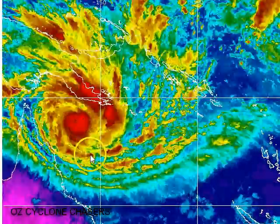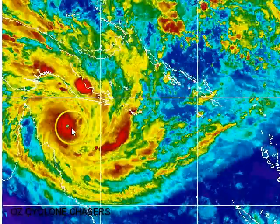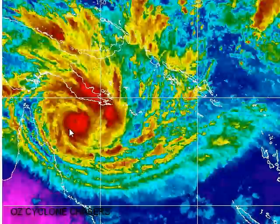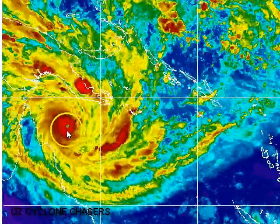And if we have a look at this little terrifying beauty as she moves in a west-southwest direction, you can see here the eye developing very, very clearly on satellite imagery. It really is looking like a monster of a little system.